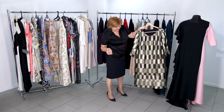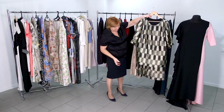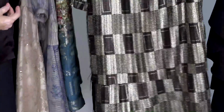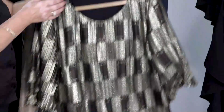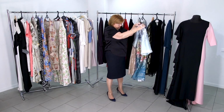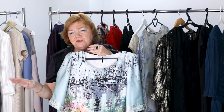Have a look at this pleated dress. It's beautiful and it's very comfortable. The fabric is absolutely amazing. This dress is made of Rufa fabric. I've already shown it to you. It's simple and stylish at the same time. I like to combine it with different accessories.